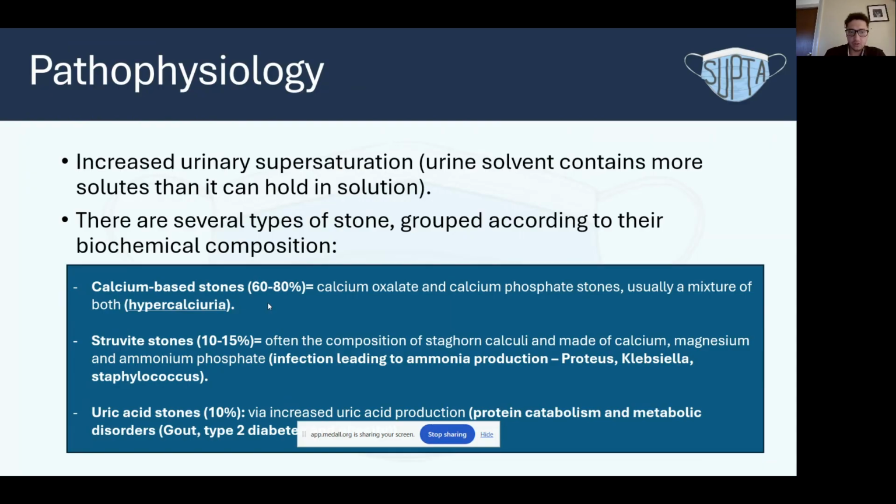And we have different types of stones. We have calcium-based stones, which are 60 to 80%. We have struvite stones, and these are commonly associated with infections like Proteus and Klebsiella, which are urease-producing bacteria, and so they can convert urea into ammonia, and that causes an increase in pH. As a result, you have a formation of these struvite stones that can cause kidney blockage.